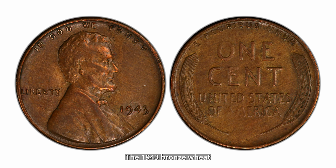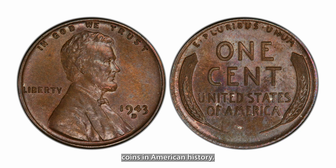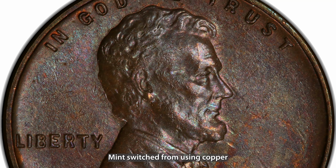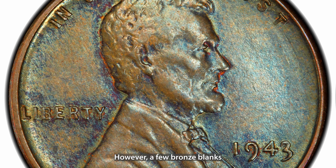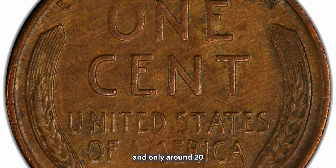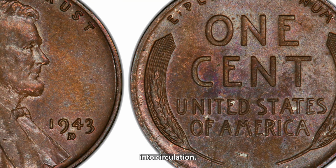The 1943 bronze wheat penny is one of the rarest coins in American history. During World War II, the U.S. Mint switched from using copper to steel for penny production to conserve copper for the war effort. However, a few bronze blanks were accidentally left in the presses, and only around 20 to 30 of these bronze pennies are believed to have made it into circulation.